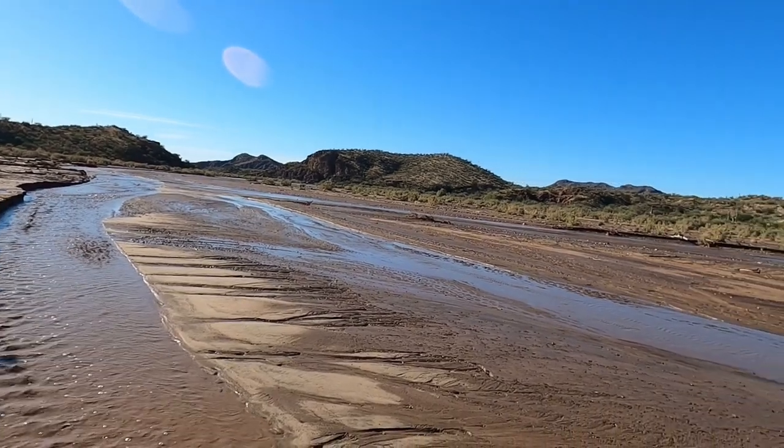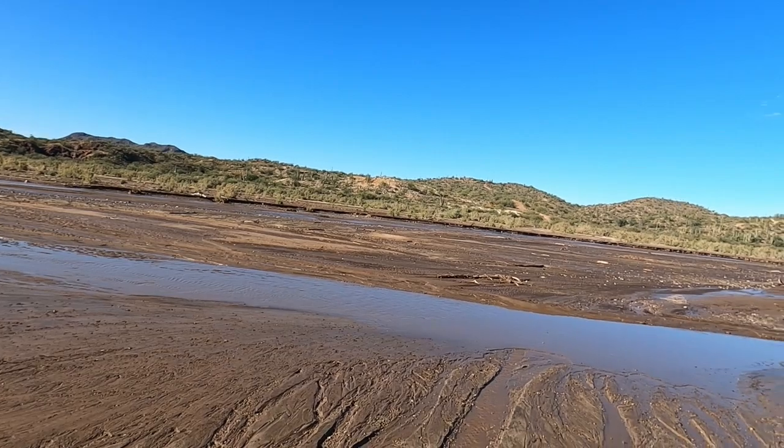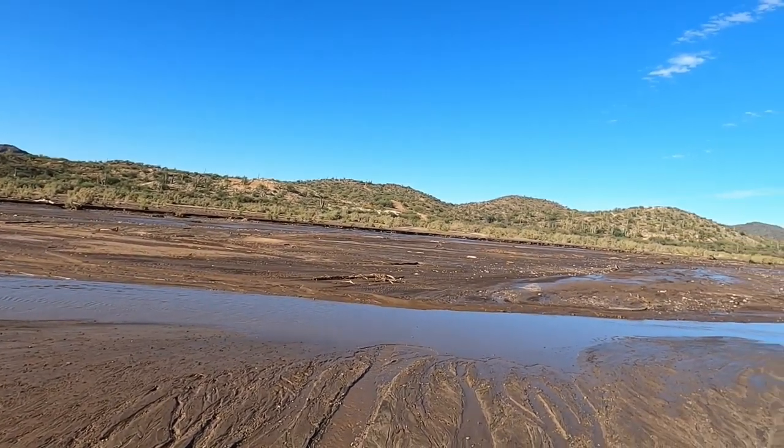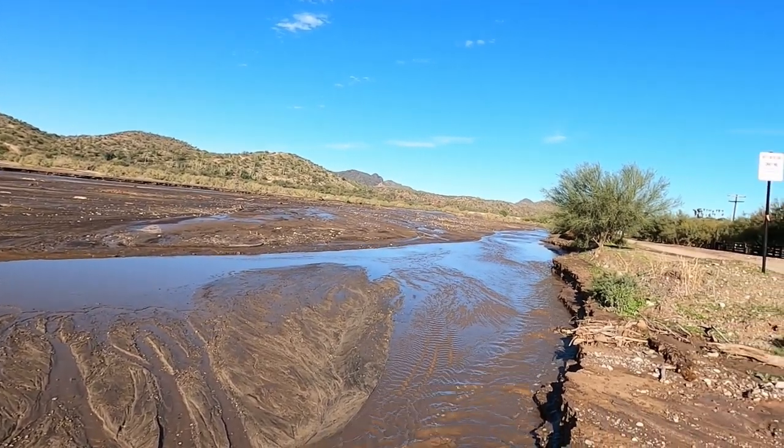It sure looks different now, doesn't it? Yes, sir. It's left big branches, pieces of trees out there. You name it. Now it's just a calm little flow.